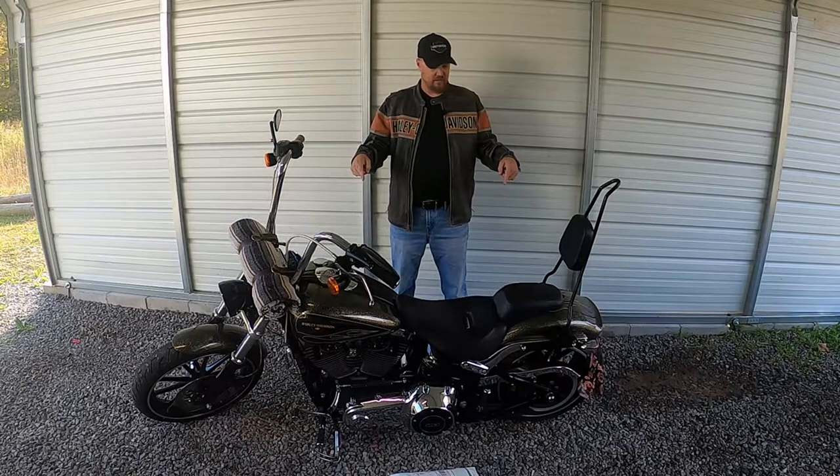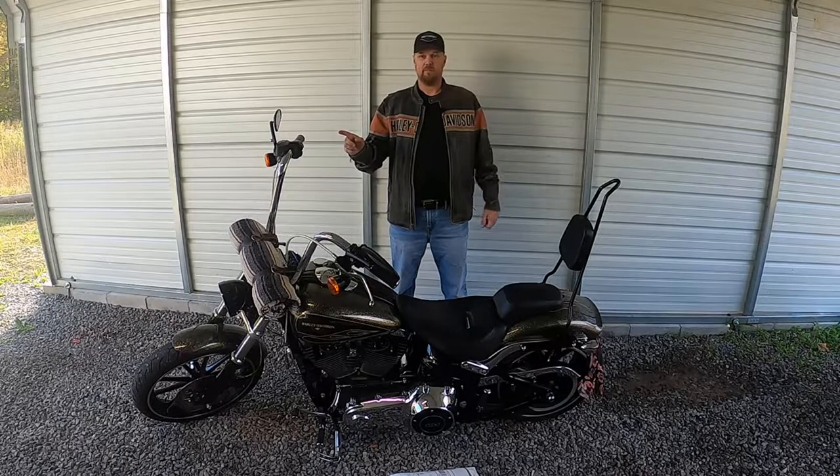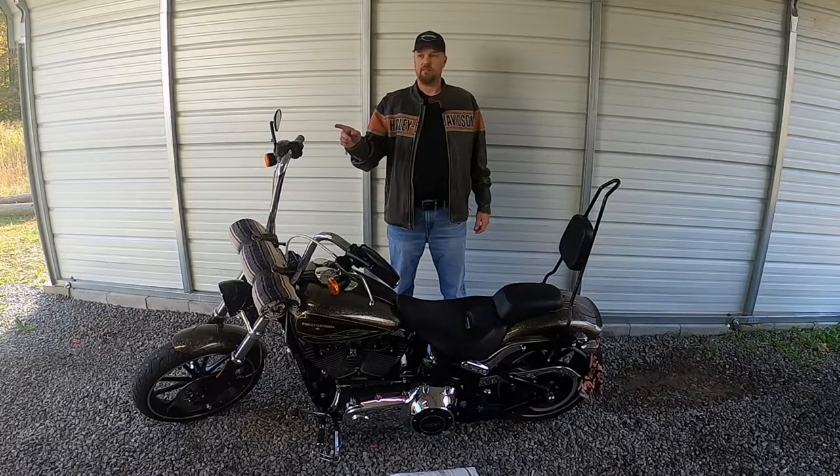This is my 2016 Harley-Davidson Breakout. And today, I'm upgrading the turn signals to Advanblack's LED halos.